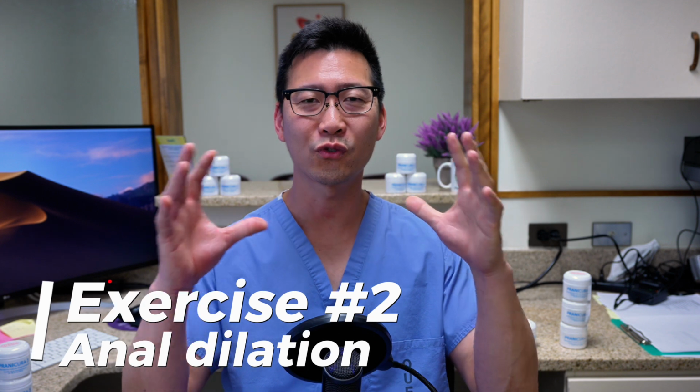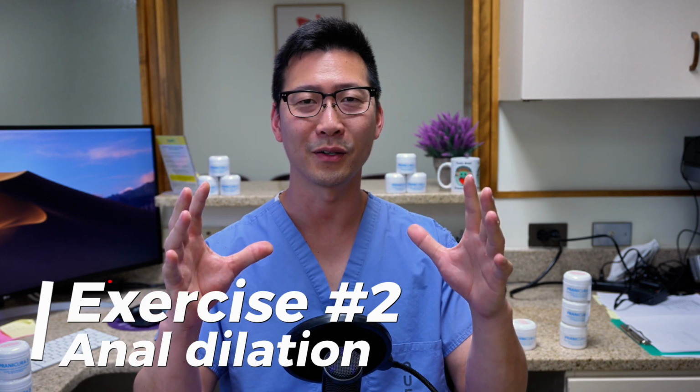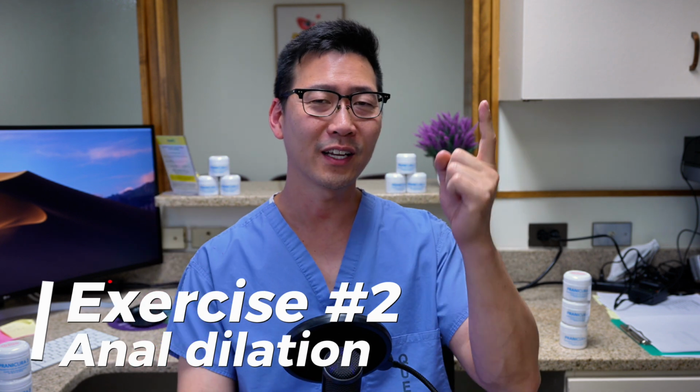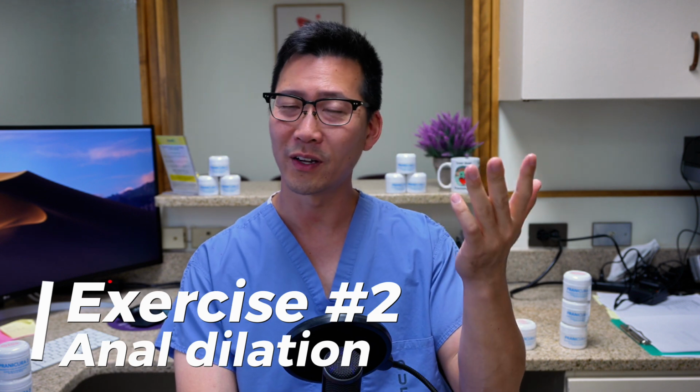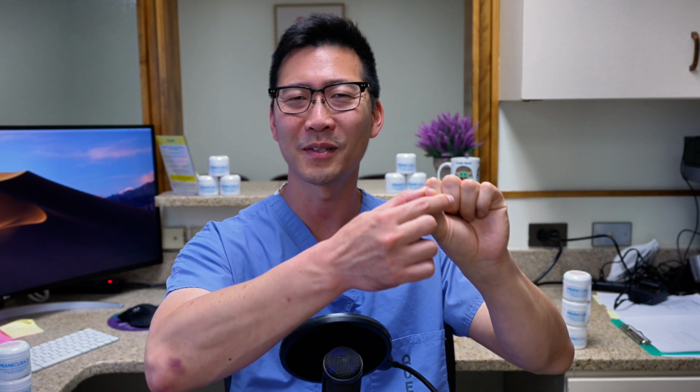Exercise number 2 is dilation or stretching or opening of, okay? And for this, if your index finger is completely fine, maybe you can step up to your middle finger. Maybe you can step up to your thumb. A little bit harder to do the thumb, to be honest, and the nail on the thumb is a little bit wider and therefore makes this finger a little bit less flexible.